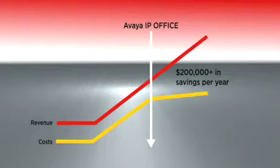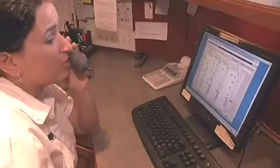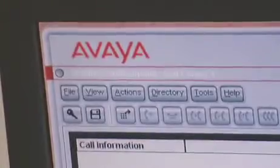With Avaya IP Office, PetWOW is able to keep growing its revenues without increasing costs. With this system, what we've found is as we're growing, we're adding some staff, but way less than we would have before. This thing looks like it's going to be able to meet our needs for the long haul. I haven't seen anything yet that the system can't do. We do several $1 million a year. We'd never be able to touch that without the communications that we have here.